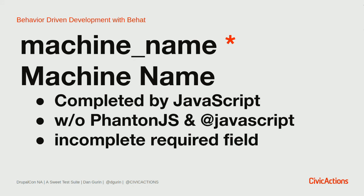One thing to look out for is that the machine name for node titles is automatically filled in by JavaScript in Drupal 8. If you hit the Enter key too fast after typing a node title, you'll see in your browser that JavaScript doesn't have time to create the machine name. When this happens, the browser validation fails and shows the required machine name field is not complete. When Behat runs without JavaScript, however, this fails silently. It took me a while to figure this one out, so hopefully this can save you some time if you run into this situation.